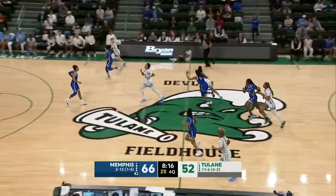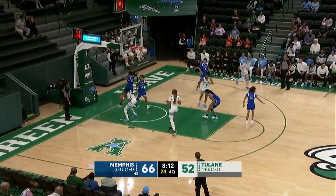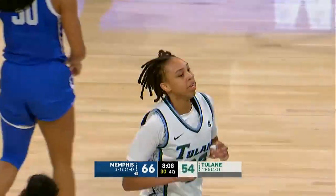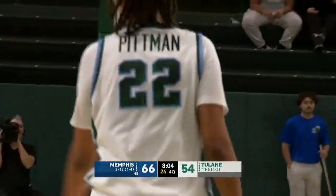Trying to find an outlet, she does with Sneed. Little bump, no call. Sneed lofts it. Pittman waits patiently and scores. So Tulane's got the first 4 of the fourth. Remember, they scored the first 9 of the third.